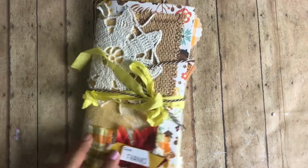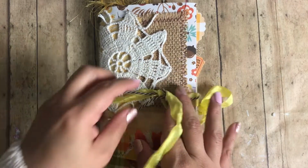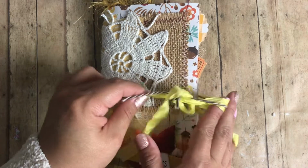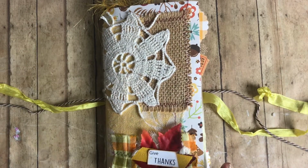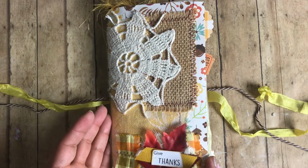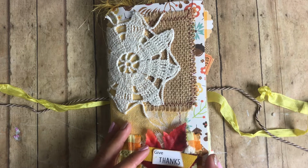Now this journal I got from Cheaply Chic, which is Lynette, and last year during this season I was on her design team, along with some other fabulous ladies. I had pretty much finished everything, but I needed to come back in here and add a couple more pictures that I hadn't printed, so I finally did that.